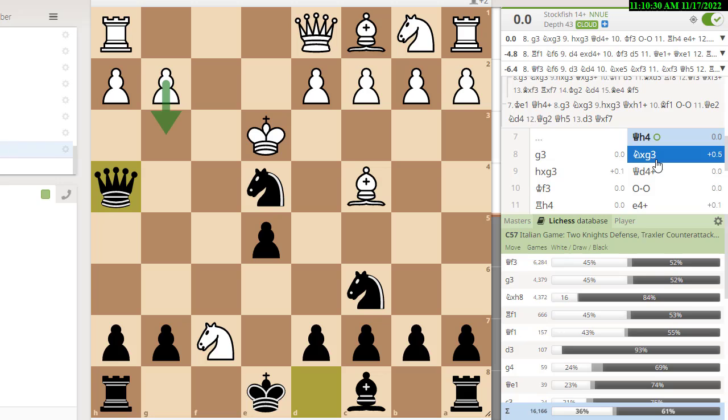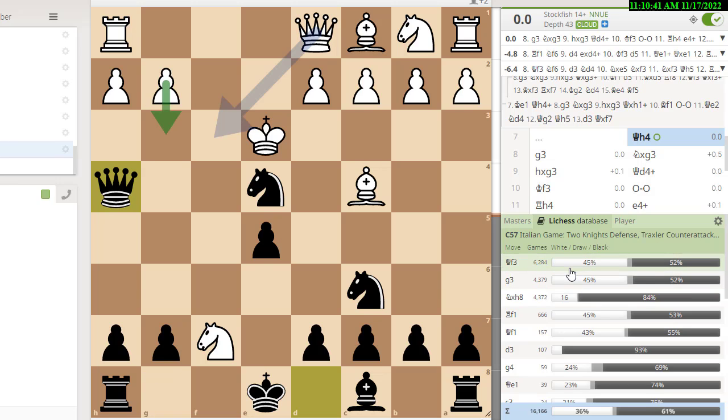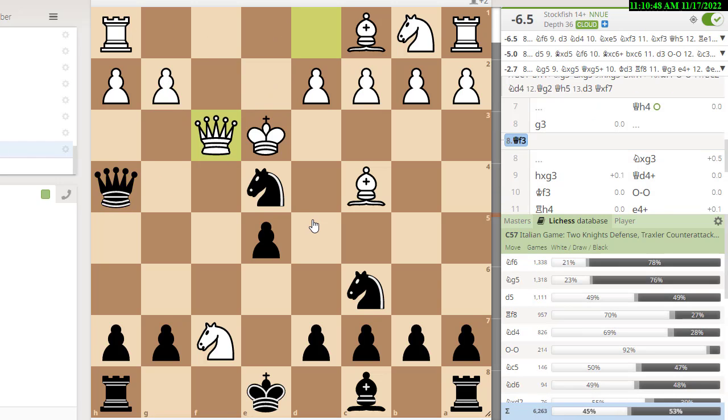Okay, so in this position, we played g3, but, you know, that's just one line. There's a million lines. But it's the only line that you see the engine says is getting a draw. But queen f3 was played the most times, even though it loses. Let's see why. Queen f3. Engine says just play knight f6. Save the knight.